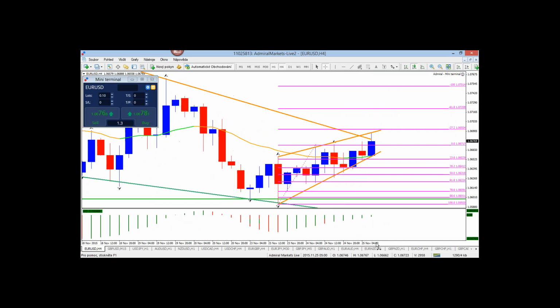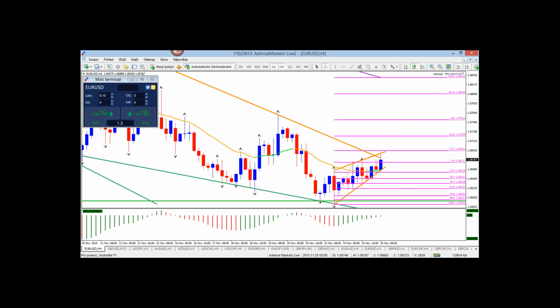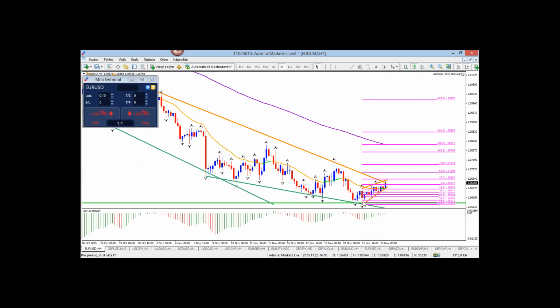So we're going to get the push up. There is double divergence. We talked about it yesterday a lot. There is an 88.6 fib here at 106. We got a yearly low at 104.50. Triple divergence, kind of a falling wedge pattern. So there are things to consider, pretty strong reasons to consider a potential rally.